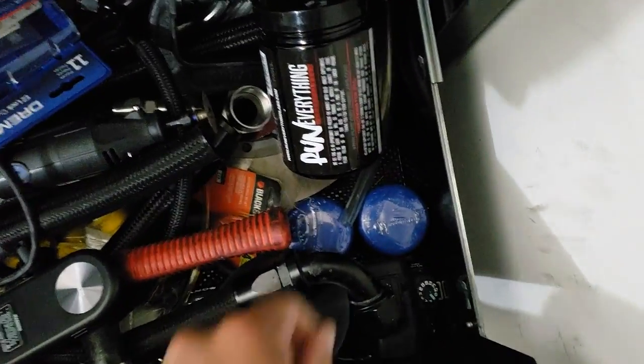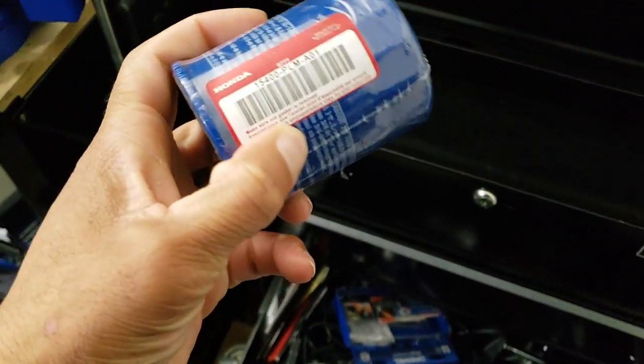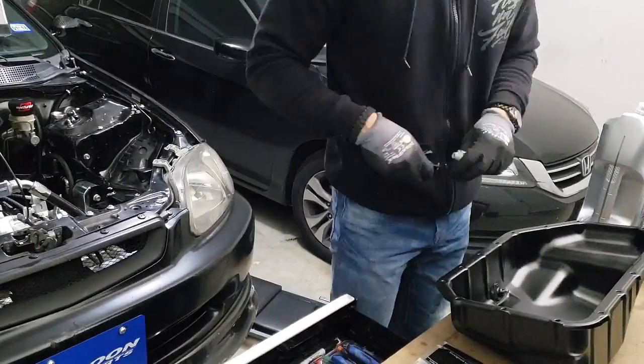I'm sure by now one of you internet gurus is like, hey, when he was picking up his parts, I never saw him get an oil filter. That's kind of stupid to put new oil in without doing that. But that's because I keep those on hand anyway. Stocked up. Honda oil filters, always. Part number for you guys. All right, back to the install.